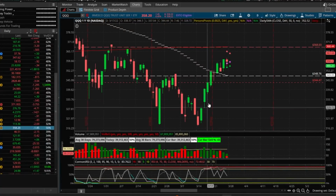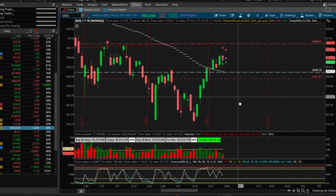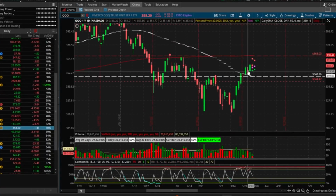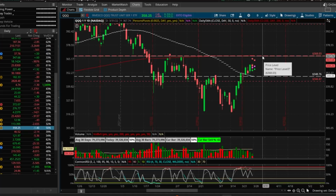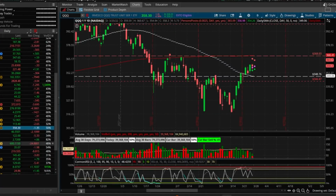and it has been bouncing pretty strongly after the double bottom at right around 318. So far momentum has been strong, but I'd like to see the NASDAQ resume to above the 200 days SMA at 368 to be a little bit more solid.